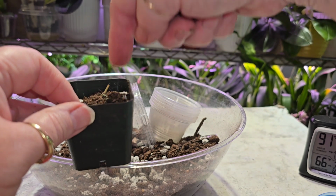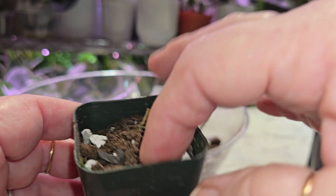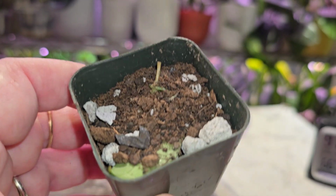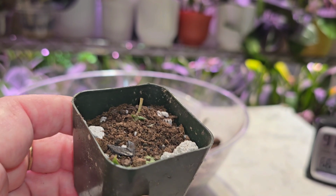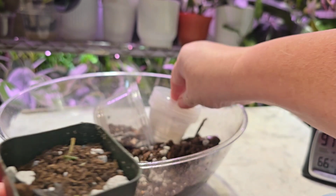And that is what I'm going to do right there. You can barely see the top coming out there, just till this girl takes off. But I'm going to keep this guy really moist, and I'm going to put him up close to a light.